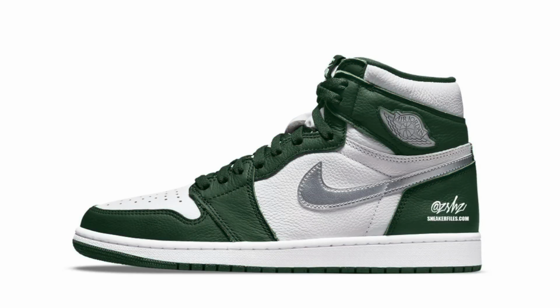So in 2022, Jordan Brand is using green. Again, this is a Photoshop, but it's an accurate one of what's releasing. The pair comes constructed with all leather. We have white on the base, green on the overlays, and then metallic silver fills in the swoosh. Last but not least, we have the rubber-like wings logo on the ankle. Holiday 2022 is when this pair is expected to release, and the retail price will be $170.